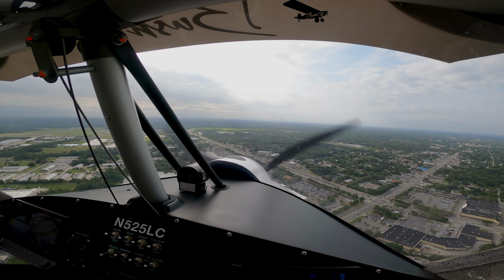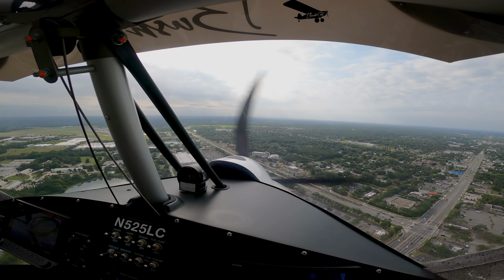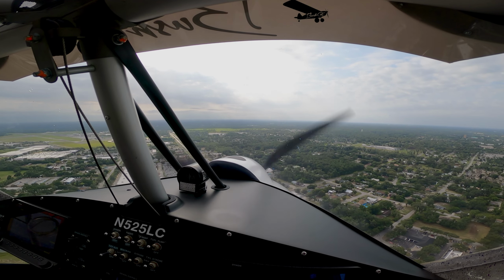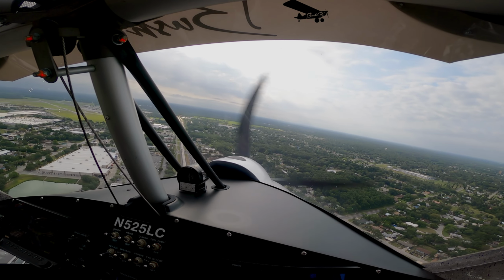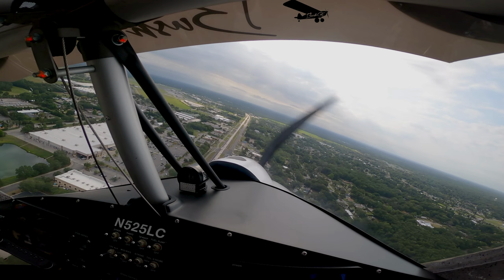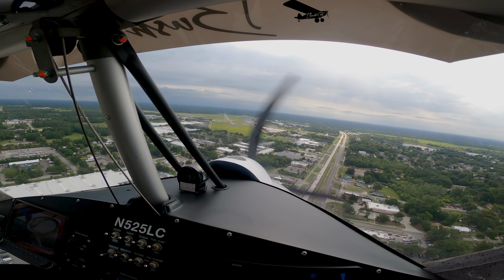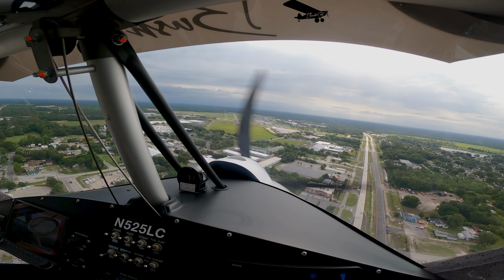Deland traffic, Cherokee 157 Mercedes, on the left downwind for runway 5 to land. Lights. Deland traffic, Bushcat 525, Lima Charlie, turning base final, runway 5 to land, full stop. 500 feet, I got 5. Deland traffic, Skyhawk 413, Echo Romeo, turning left base for runway 05.